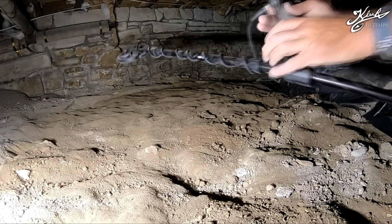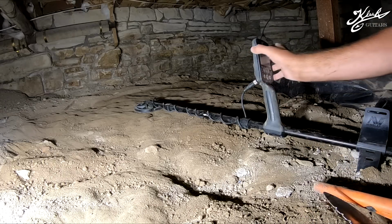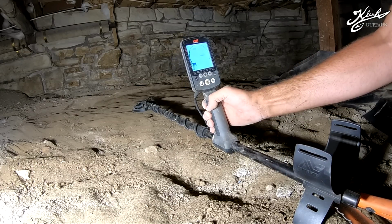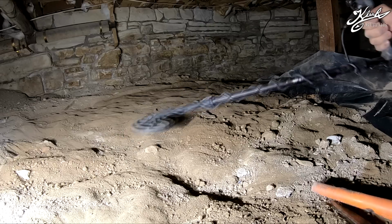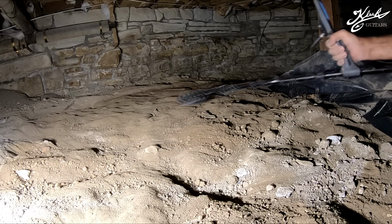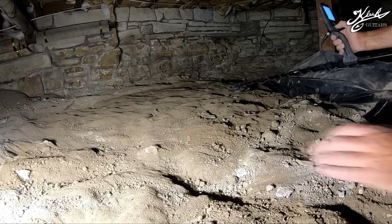All right, so I decided it's going to be a lot easier to just move the plastic off to one side and then replace the plastic and then detect the other side. So I'm going to work on this half first. Here we go. By the way, I'm in Park 1 mode on my Equinox 800 here. Noise cancel, and then ground balance. Silence is kind of a good thing. If we hear one little squeak, we're digging it. There it is. We got something right there.